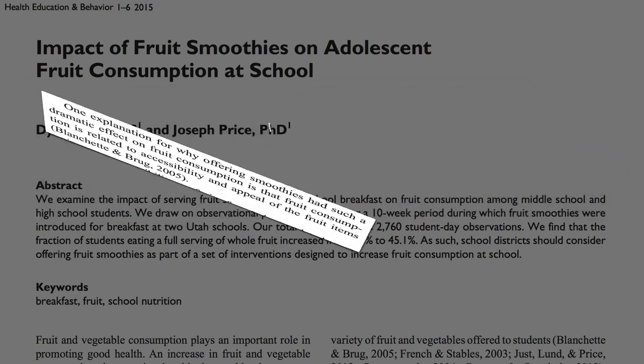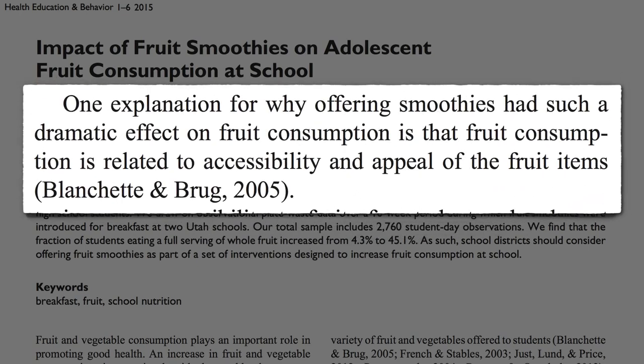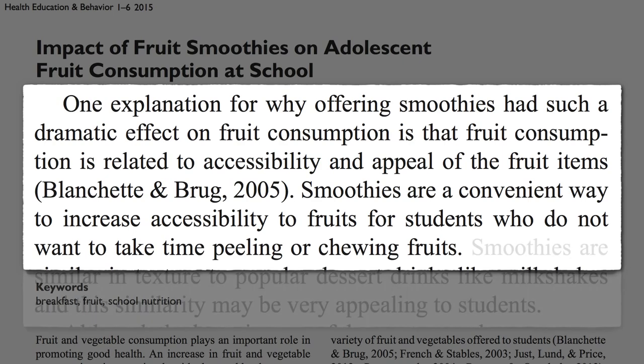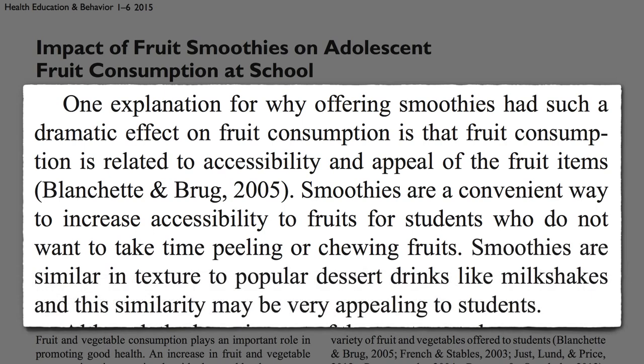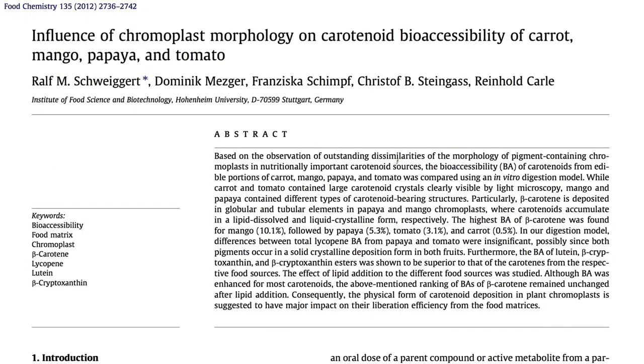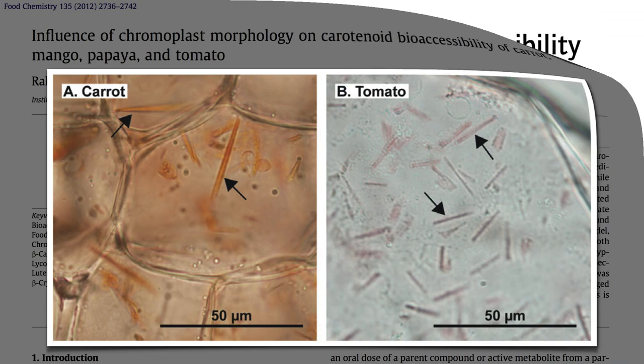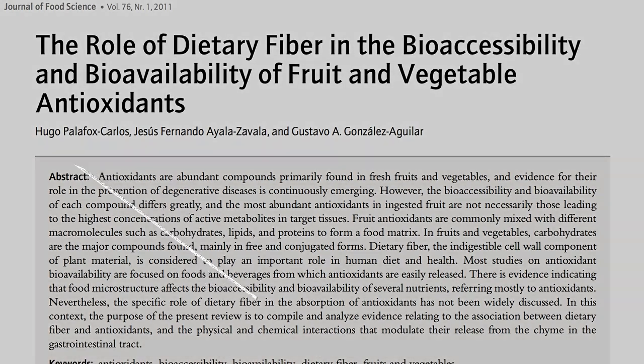But offering smoothies can have a dramatic effect on fruit consumption for students who do not want to take time peeling or chewing fruits. Who doesn't have time to chew a fruit? But the milkshakey texture of smoothies may not just boost the quantity of fruit and vegetable consumption, but also the quality. Carotenoid phytonutrients like beta-carotene and lycopene can exist as microscopic crystals trapped within the cell walls of fruits and vegetables, and they're only released when the cells are disrupted.